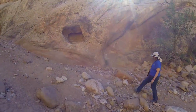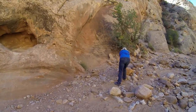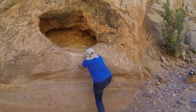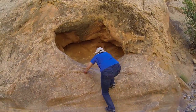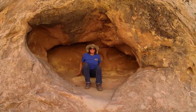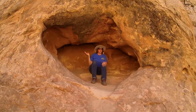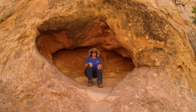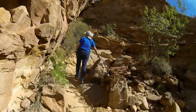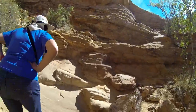Okay, Jenny. Let's see you climb into that hole. Hello from Capitol Reef. Yep. Hole in the rock. Jenny's new home. Oh yeah. The tanks. Go ahead, straight up the steps. It looks like.